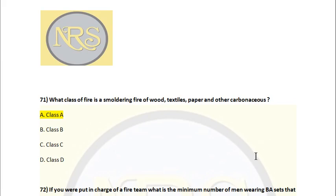Question number 71. What class of fire is a smoldering fire of wood, textiles, paper and other carbonaceous materials? Option A, class A; option B, class B; option C, class C; option D, class D. The correct answer is option A, class A. Class A fire is called a general equipment components fire. So option A, class A is the correct answer for question number 71.